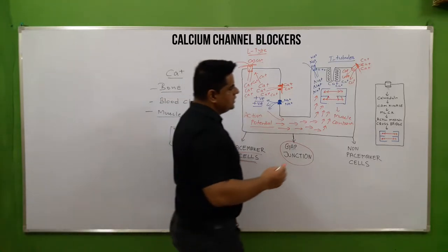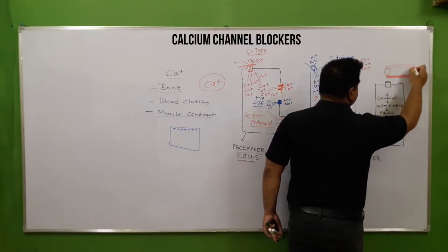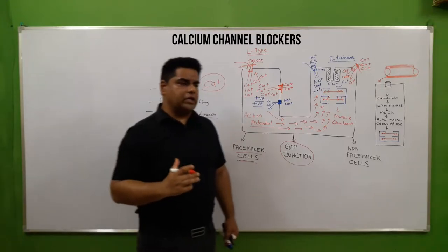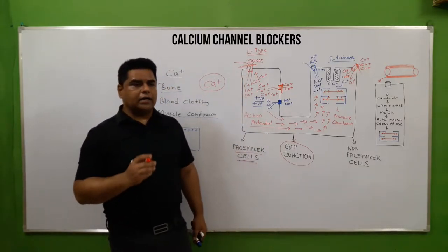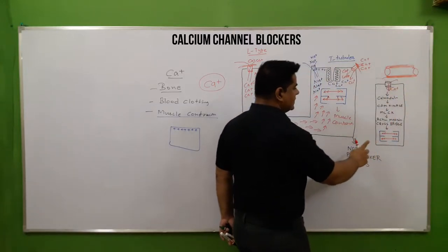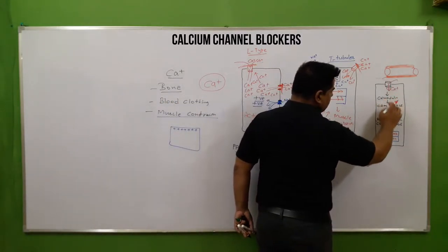So similarly, on the walls of blood vessels, we have a smooth muscle layer. This smooth muscle layer is known as tunica media. The cells of tunica media, for the purpose of vasodilation and vasoconstriction, are dependent upon calcium inflow. Once again, the king, calcium inflow. This is the example of vascular cells present in the smooth muscle layer of the blood vessels. Ladies and gentlemen, now we are discussing the vascular cell.